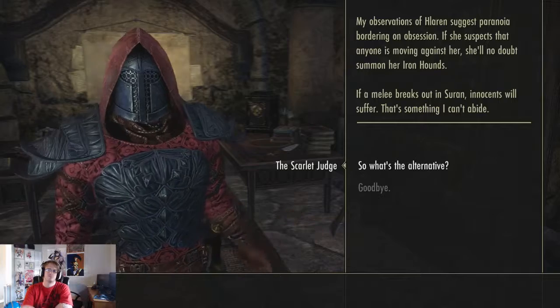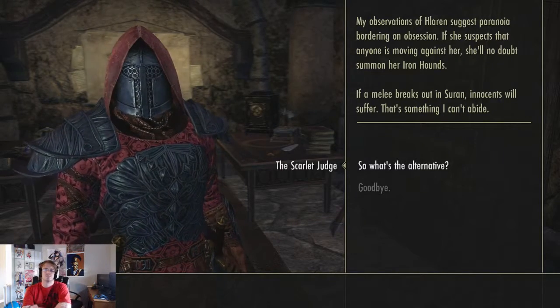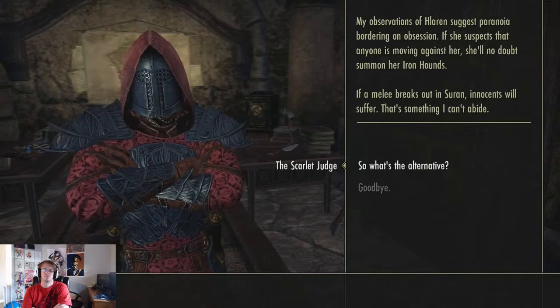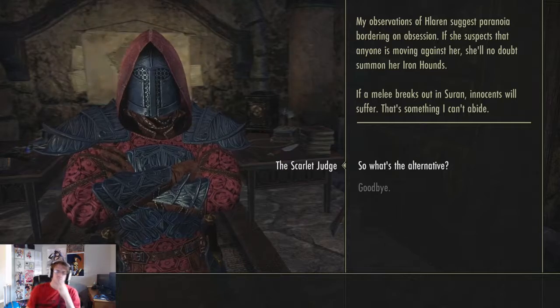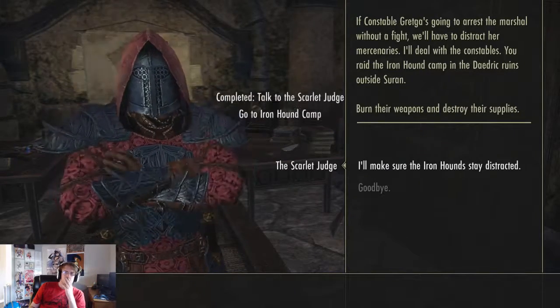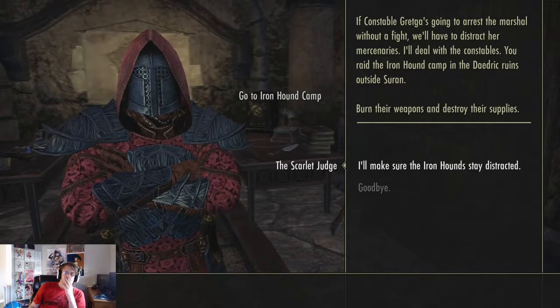My observations of Halaran suggest paranoia bordering on obsession. If she suspects that anyone is moving against her, she'll no doubt summon her Iron Hounds. If a melee breaks out in Suran, innocents will suffer. If Constable Gretgar's going to arrest the Marshal without a fight, we'll have to distract her mercenaries.